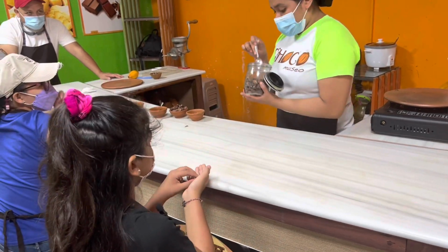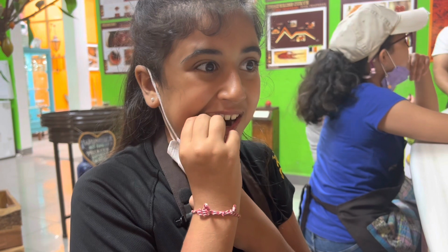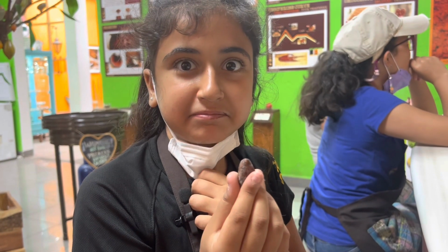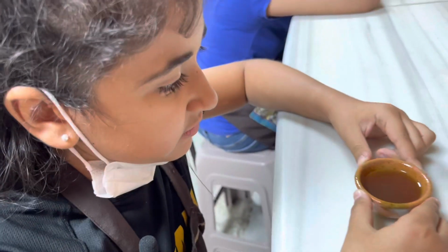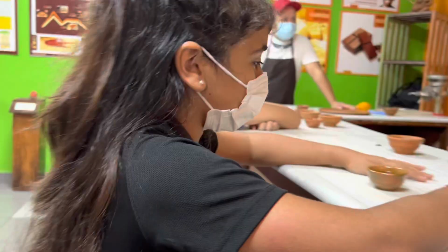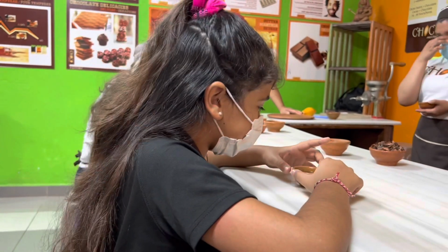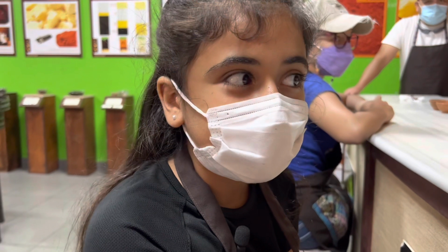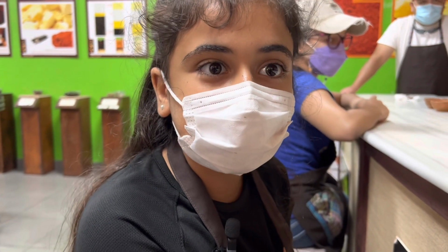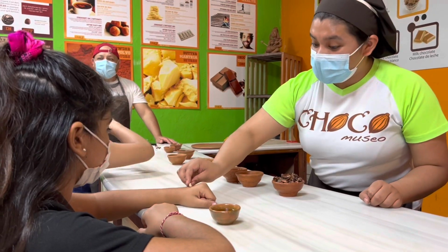Thanks. You can eat. It's a bean of cacao. I can't eat it. It's very healthy and it's the juice of cacao. It's very hot too. The procession is very difficult. Mayas liked to keep their secrets with them. Real.